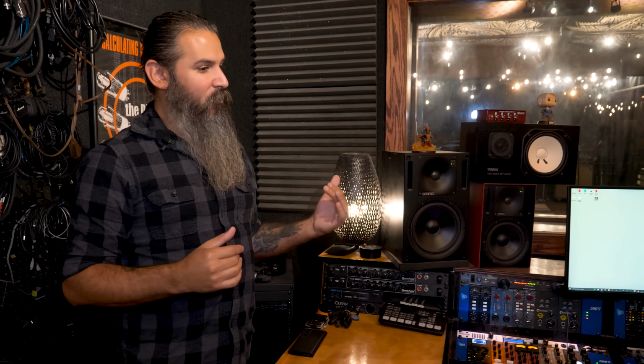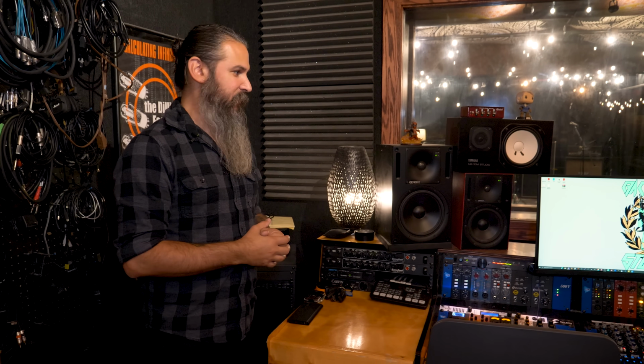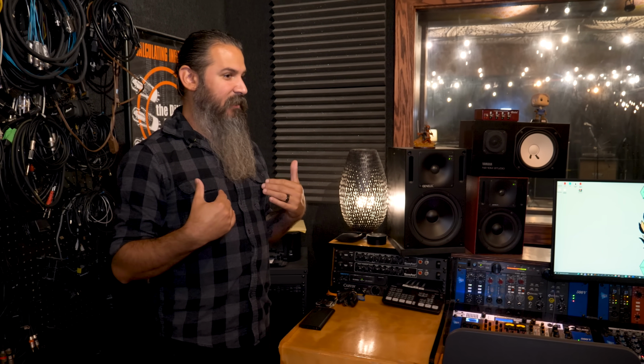So at some point we were doing a Dillinger Escape Plan record, and the producer Steve Evans was here, and he brought in some of the smaller Genelecs, the 1030s, and he threw them up because that was something he was used to. In one of my sessions, I had been working on the Atoms for so long, and I was so used to them, and I flicked over to those, and I was immediately turned off. I was like, I hate the way these sound. They're so aggressive in the upper mids. And I was like, nope, no thanks.